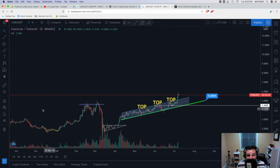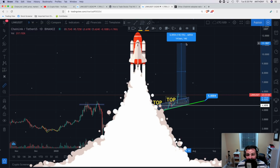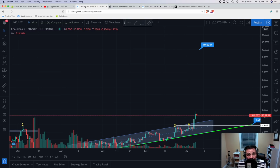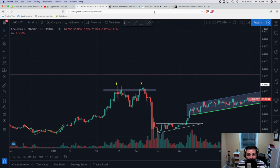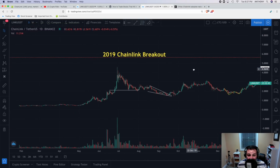118%. Now, if you take the breakout that we just witnessed and increase that 118%, you are at $11.18. And that's why I'm saying $10 is possible. It's possible because we've seen it before. Because we're in price discovery mode and investors tend to make irrational decisions in these types of situations.